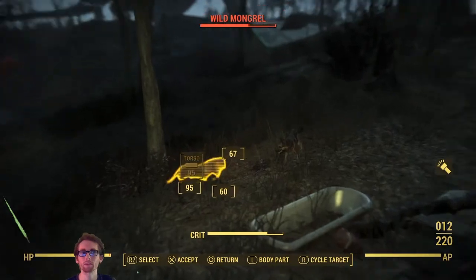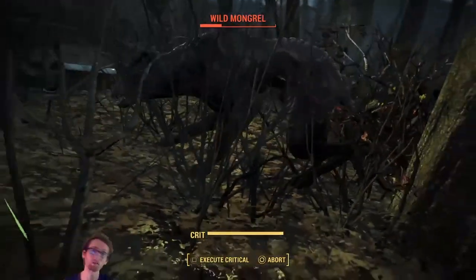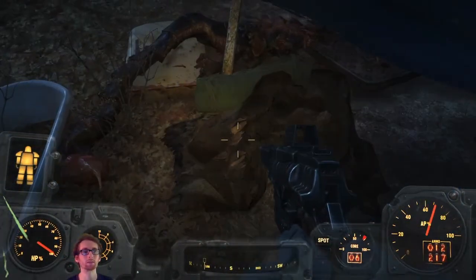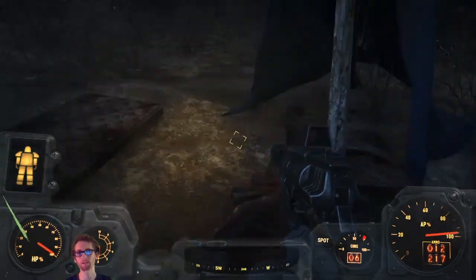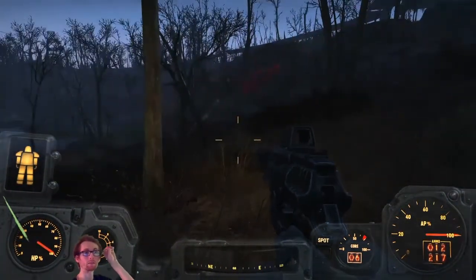The wonderfulness of this game's randomness, because there's a dog there. I don't know how that dog killed everybody, but somehow that dog decided to go, I'm gonna kill you. Wait, what's that? That's a scorpion. That makes more sense to me now. I came up in here and they started shooting at me.